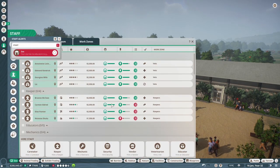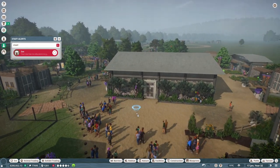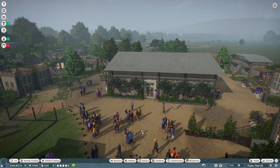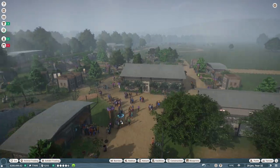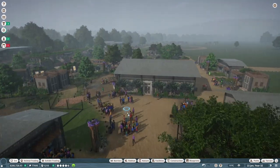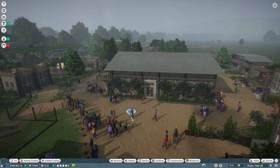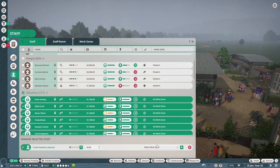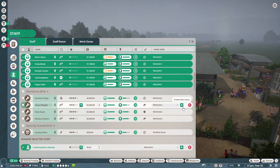Oh, I said we're all right for staff wise, but we don't actually have any educators, so let's put some in. So we need 1, 2, 3, 4, 5. How many habitats do we have? 1, 2, 3, 4, 5. Yeah, 5. And then we're gonna have one for the leopard, and then I might get one more just to cover breaks. So that should be good. So we're gonna select all of our educators and we're gonna put them in the educators work zone.